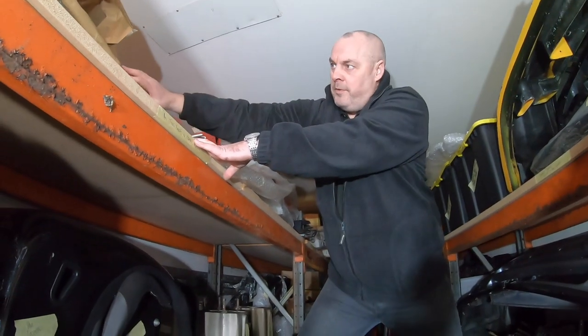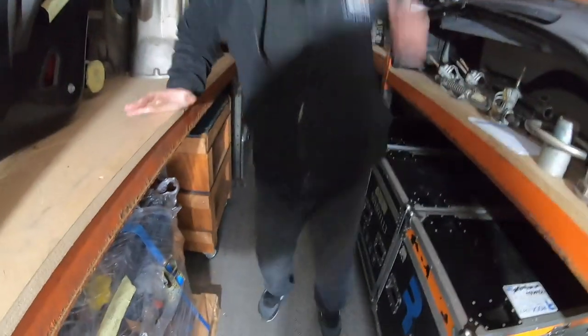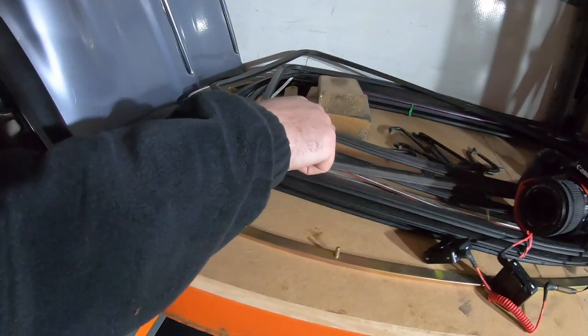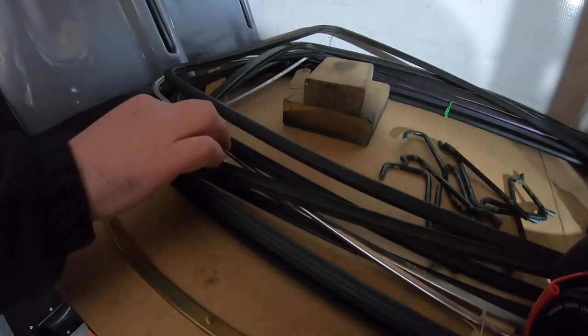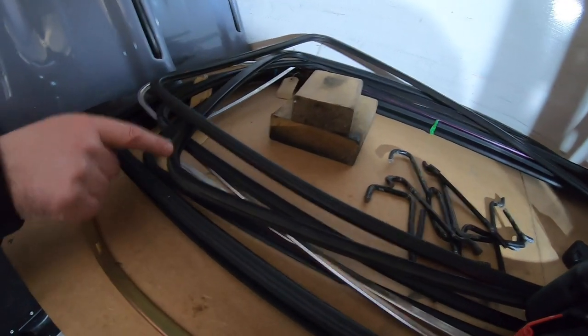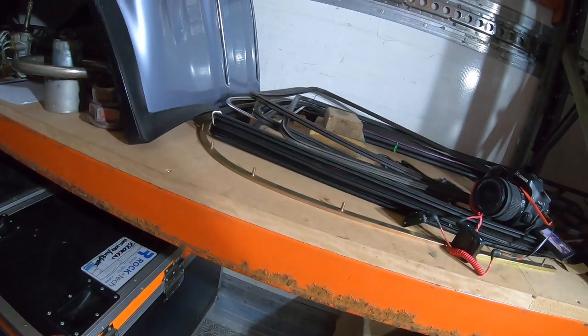There's brand new front door panels there. Look, old door rubbers that go around outside. A couple of them have got a few kinks in, we've been moving them around for 30 years. But they're hard to get hold of now. £250 each.